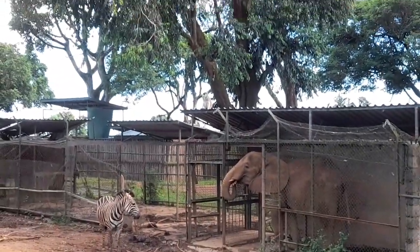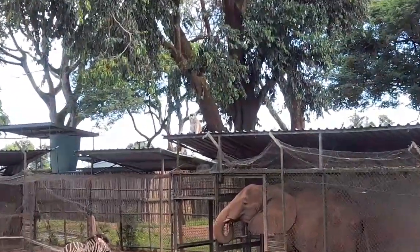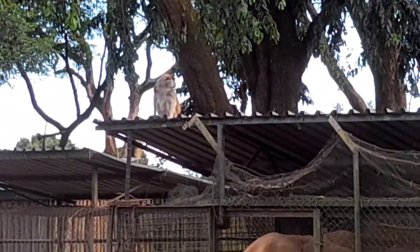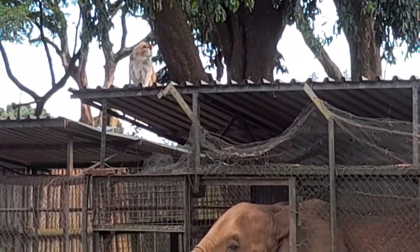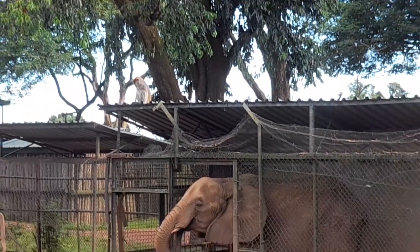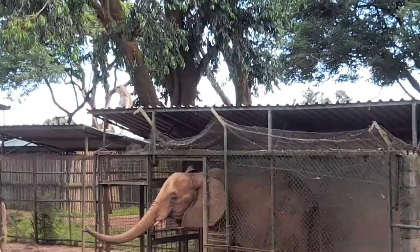And I can see a monkey up. Oh yeah, that monkey is also unique to Uganda. It's called the Patas monkey. Patas monkey? Yes, Patas monkey. Very common when you visit Murchison Falls National Park, you always see those monkeys. They're called the Patas monkeys.